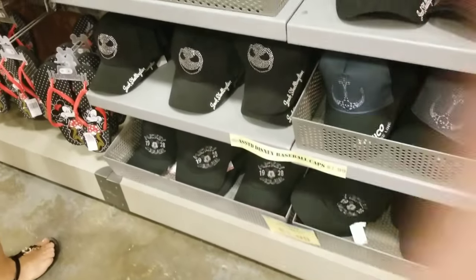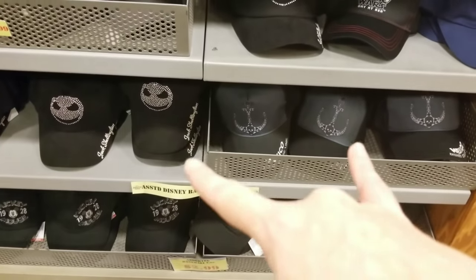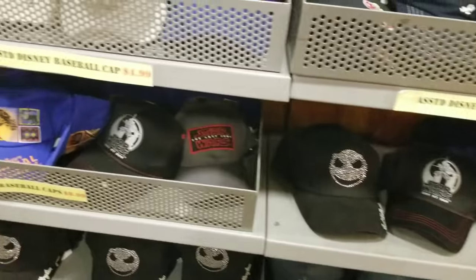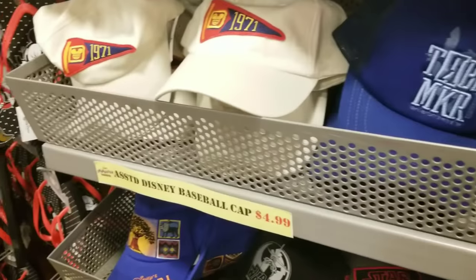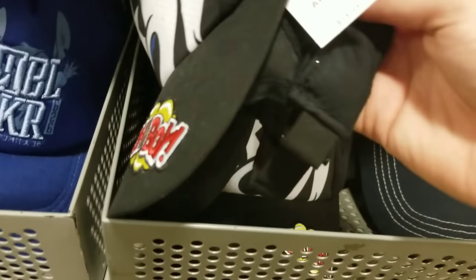Let's see about the hats over here. So they have the traditional Mickey Mouse for $2.99. Jack Skellington Mexico Cruise Line. I don't see any new hats. Let's see here. This one's new. This is the Comet Collection. I remember when me and my sister saw it over at Mouse Gears for the first time. It was really cool. It's not showing a price point on it though. I wonder if they're $4.99 because I feel like it should be because it's in that bin.